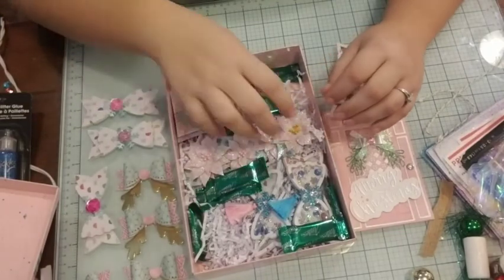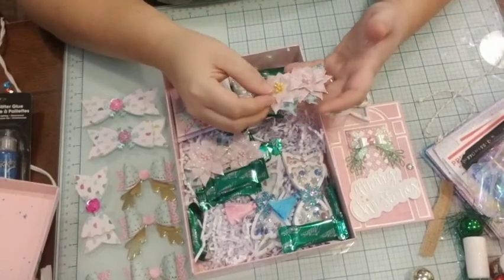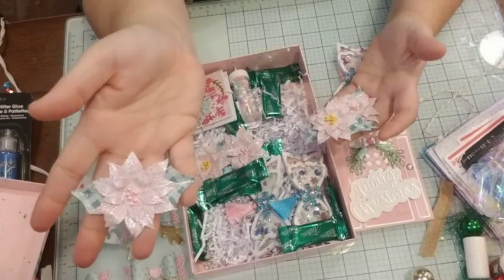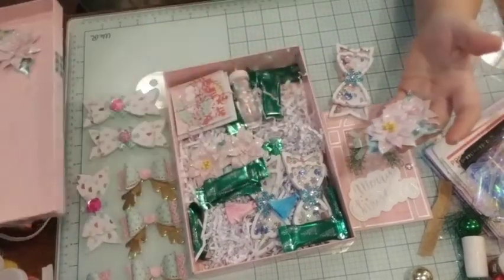Love it. And then she's got some flowers. These are cute. Some poinsettias. I'm going to put them in the top of the box. Somehow.